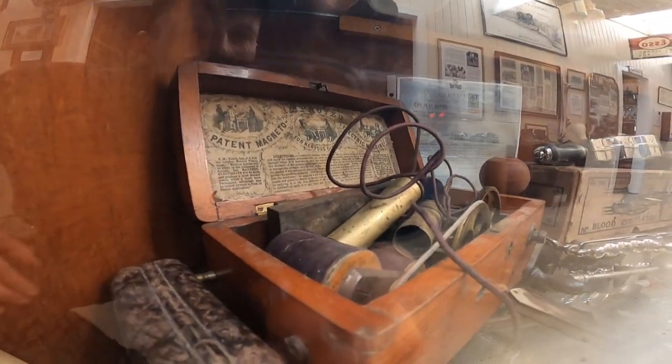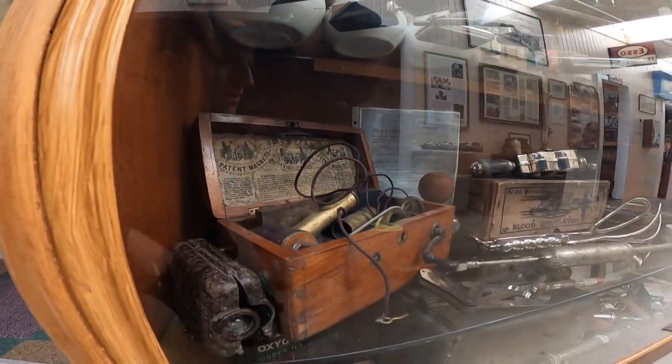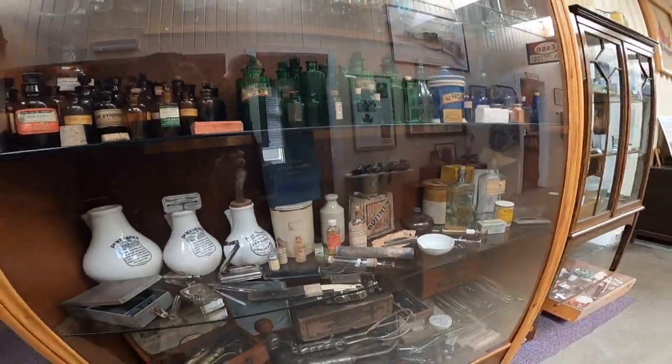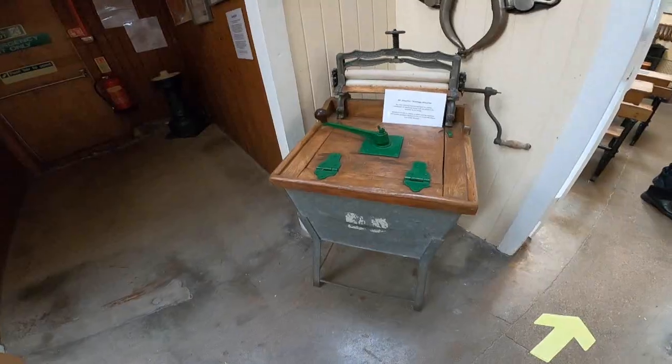Look, there's one of those things, look, for nervous diseases. An electric shock. You put the pads on and then you give yourself a shock. Yeah. That's like in The Secret Garden, the boy gets that, eh? Interesting, this is all like little, what you would get maybe at a doctor's or a chemist's.